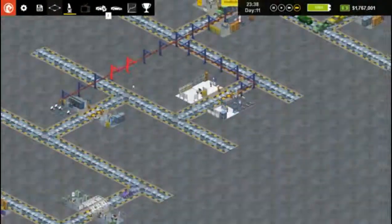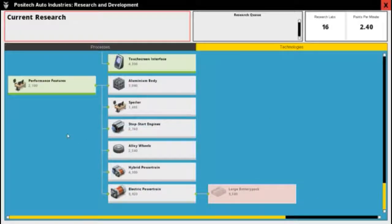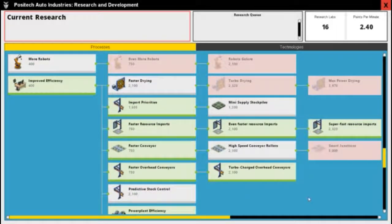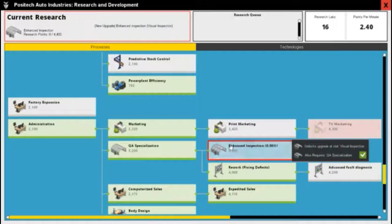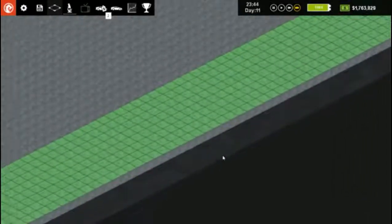So let's see. Performance features. Choose a new research. I'd have changed the little icons, either that or I never really paid attention. Right, I think there was a new research in here. I'll quickly check. Enhanced inspection, that one. It makes things much quicker when it comes to fixing. Okay, yeah, that one as well. I think it speeds up the process time on them, or something along those lines.